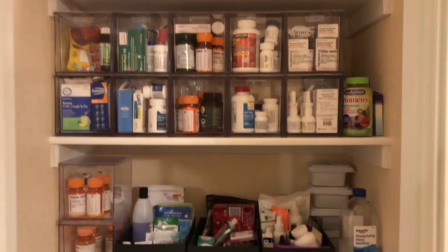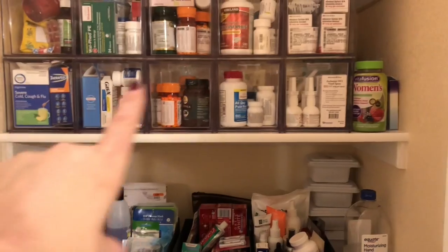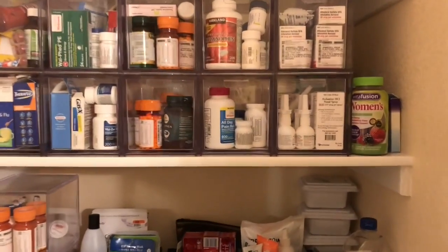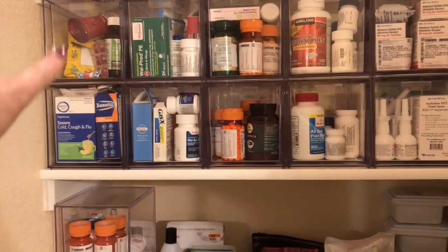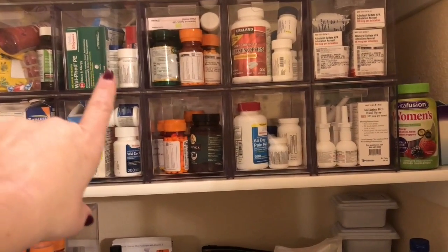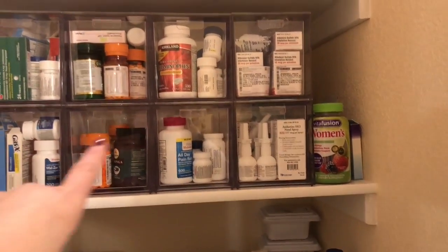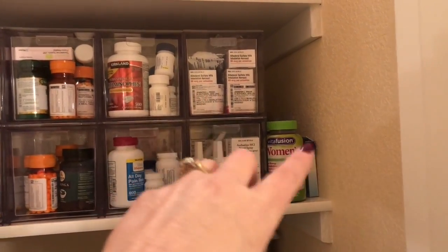Okay, look at this. I got this all organized. Look at how many more of these I could have put on these shelves, but I'll tell you why I actually don't need to get more. I categorized everything. I have some cough and cold medication here, and stomach issues stuff, and allergies, and some of my prescription medications and supplements and extras of that. We have pain relievers here, some nasal sprays, and some different things.